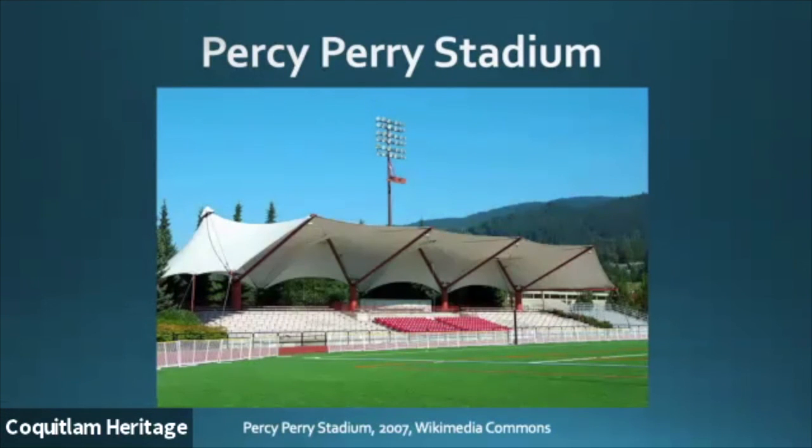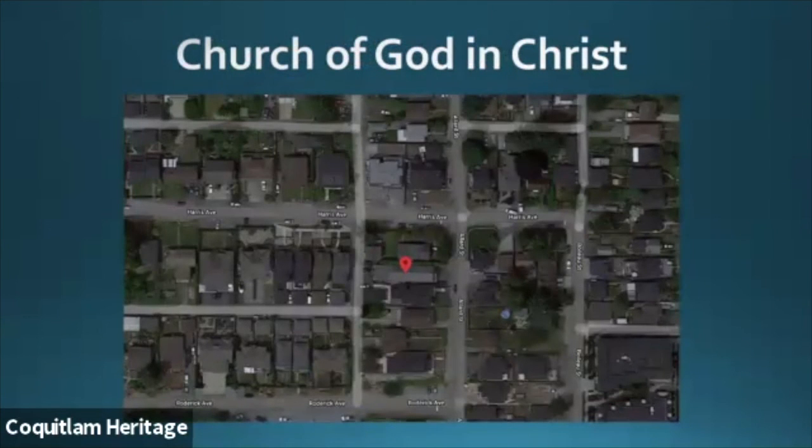And the next one is even closer to our museum. It's the Church of God in Christ. And this is located in Millardville. It was a church that was founded by a Black man in 1978. His name was Reverend James Blackwell. He was a member of the All Nations Church of God in Christ that was based in Memphis, Tennessee. The church still operates, although it now operates under the name Church of God in Christ, I believe.